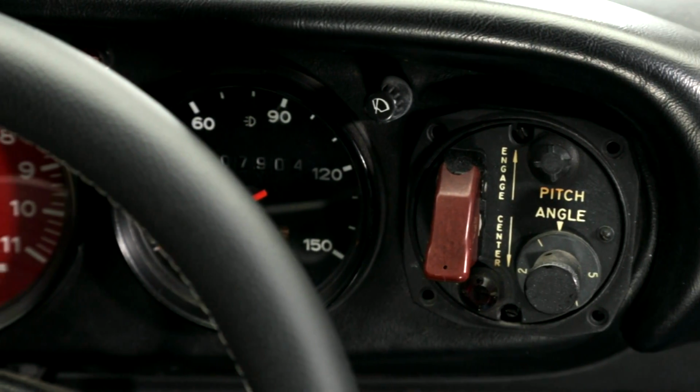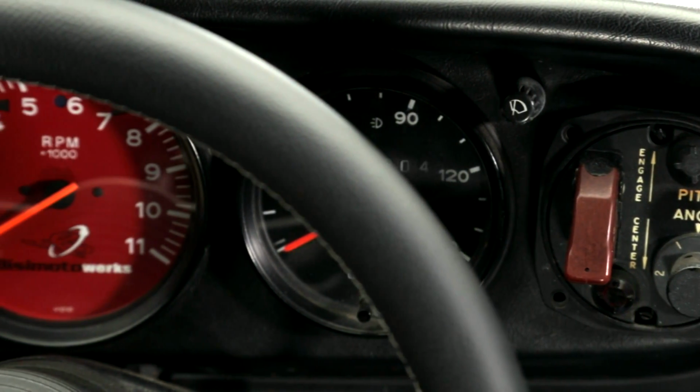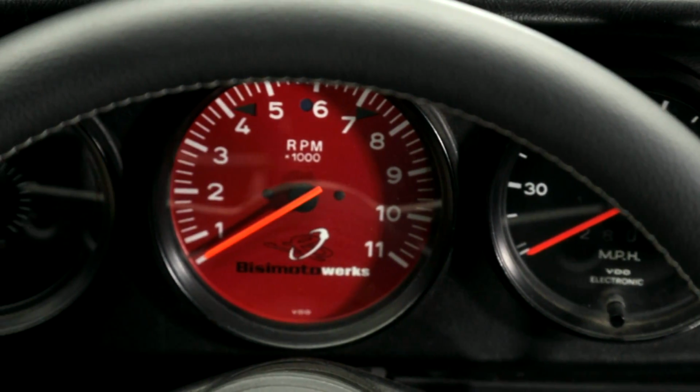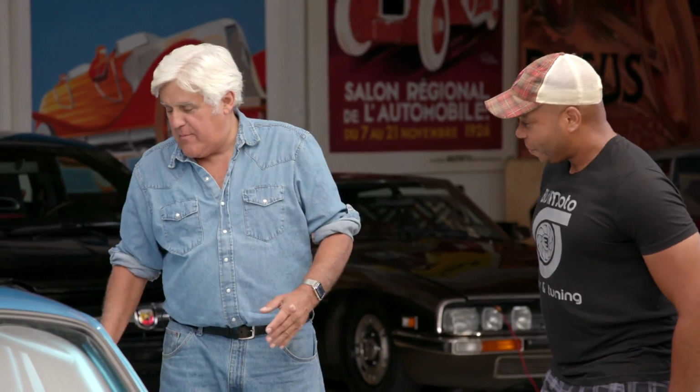And as you can see, my tachometer, even though it shows 11,000 RPM, I do take it to a redline of 8,100. Very nice. Okay. I just like the fact you say tachometer as opposed to tachometer. Yes, sir. Okay, let's come on back here.